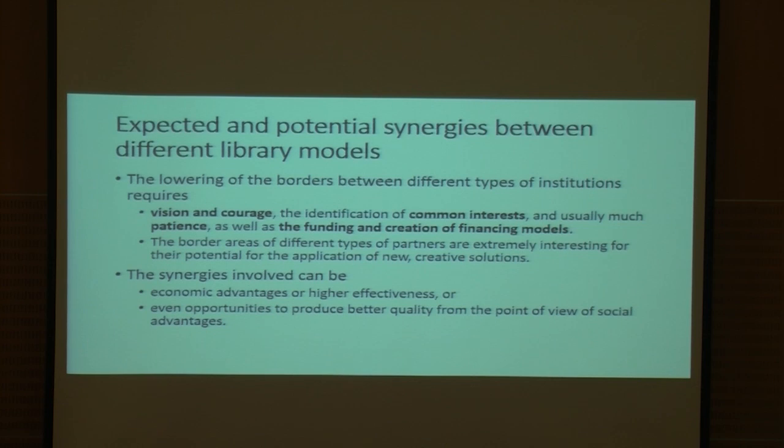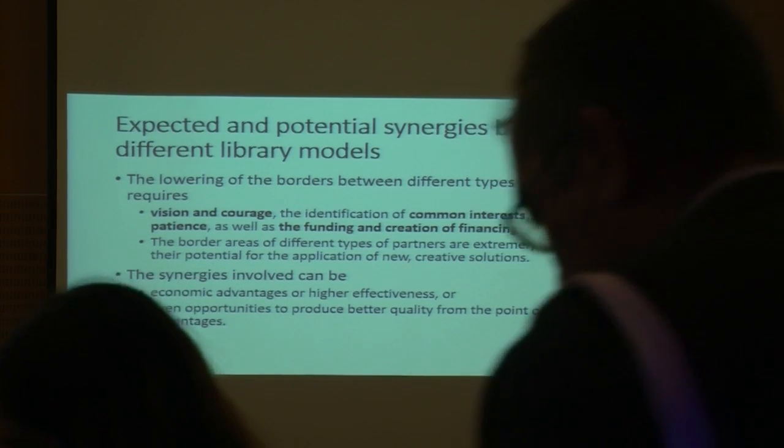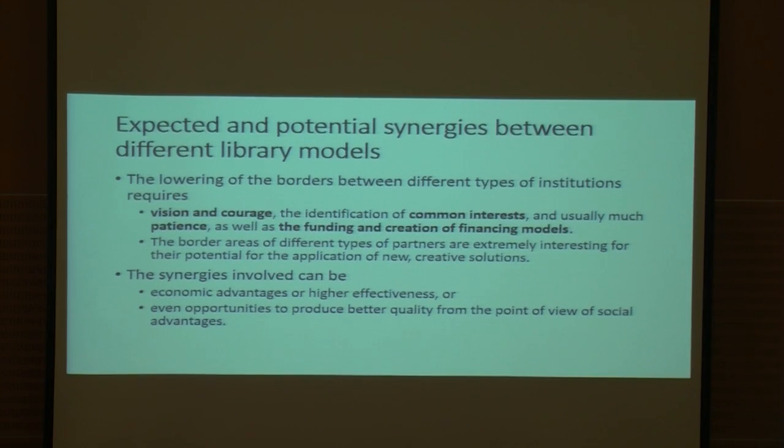In fact, lowering the borders between different types of institutions is not very easy. There can be quite a lot of challenges. We need vision and courage, common interests, and usually much patience, as well as funding and creation of financing models. But collaboration on the border lines is important because it's able to create totally new kinds of solutions and ideas.